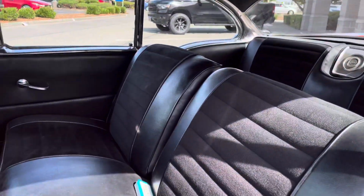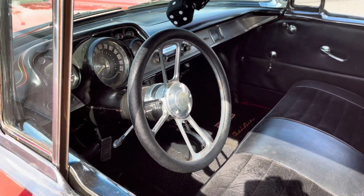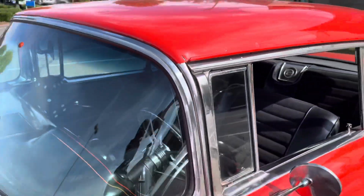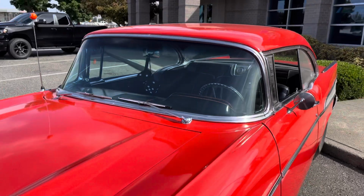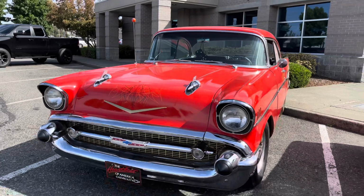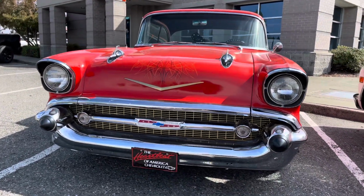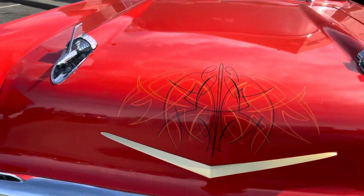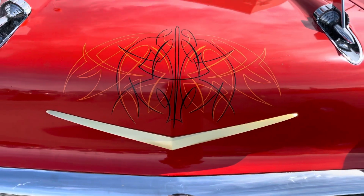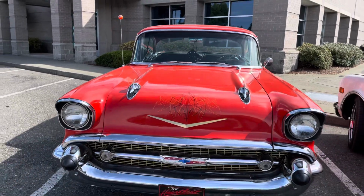Still got the nice little cloth interior, stock dash, clock. I wonder if it has a big block in it. Probably. Like I said, I don't know whose car this is. I just saw it. Had to come look at it. We even got some nice pinstriping on the front. That's cool. I always admire people that can pinstripe. I can't hold my hand that steady.